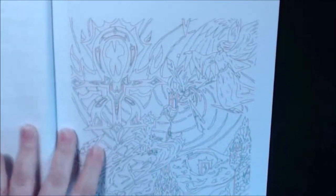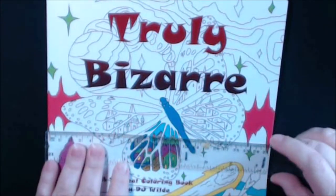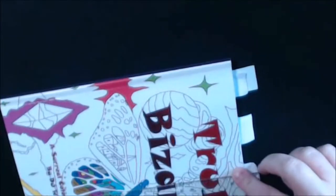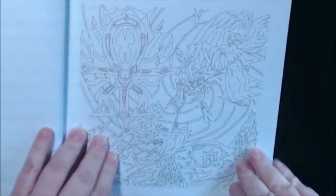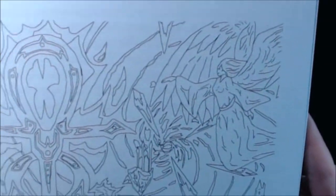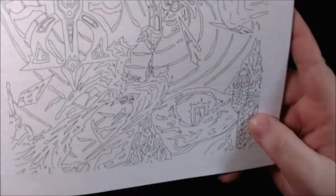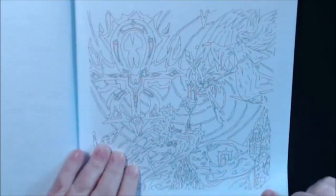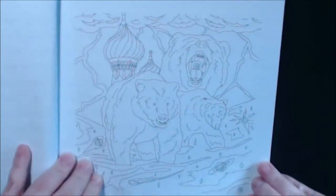Where's my ruler? It's a smaller coloring book. It's about, wait, backwards, Leslie. About 8.5 by 8.5, give or take. That one's kind of hard to see on camera. Lots of details, lots to color. I'm about to drop my coffee cup. Love it.